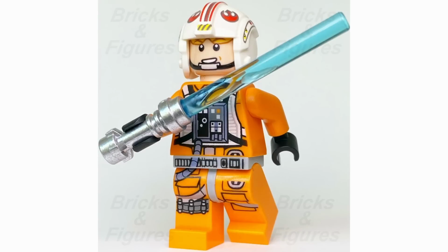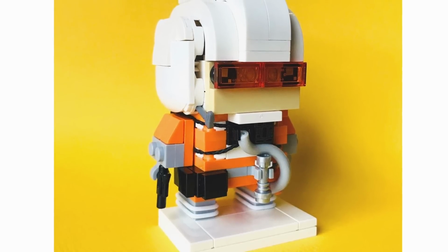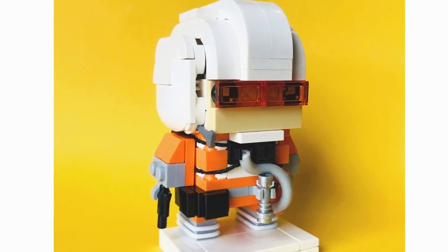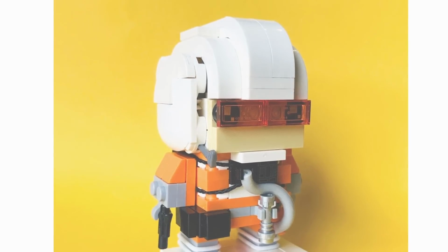Our last set for May is the Luke Skywalker Rebel Pilot Brickheads. This set is going to have 138 pieces and release in May, and probably just be your typical Brickheads. Nothing too exciting, but fun for those of you that collect that. I personally do not, but for those of you that like those sets, you have that to look forward to this year.